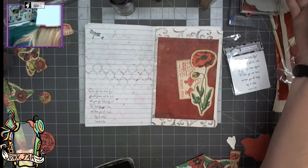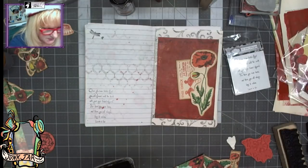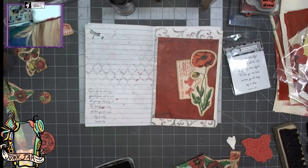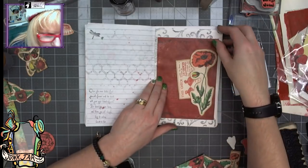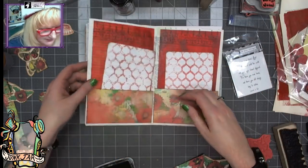All right, let's set this over here. We may use this one again. Let me put that. I want to use the hummingbird again in a moment. Black and white. Yeah, that would be a good one too. I think I've got that on my list.